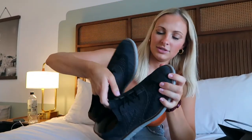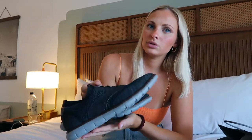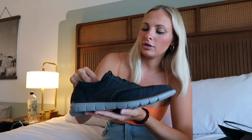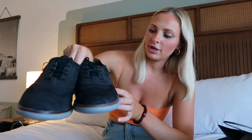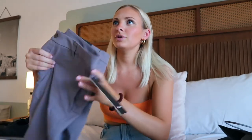Shoes and shorts. Okay, first, he got these cute shoes from Johnston & Murphy. Were these ones on sale? No, you pay full price for these ones. Those were $140. Yeah, these were full price. But they're really cute. They have a little bit of leather. And they're like a black gray. Do you want to put these on and wear them?